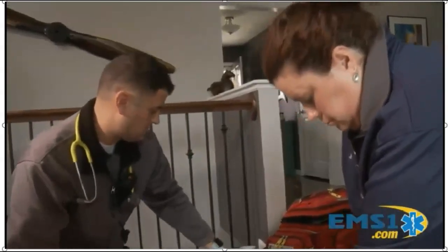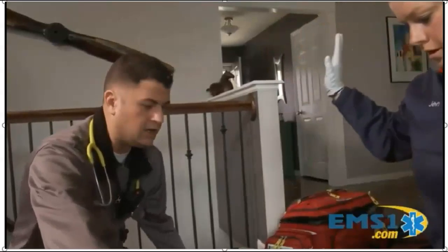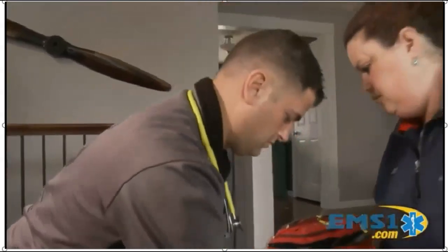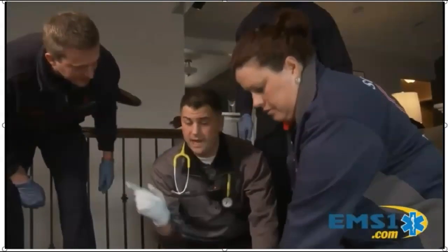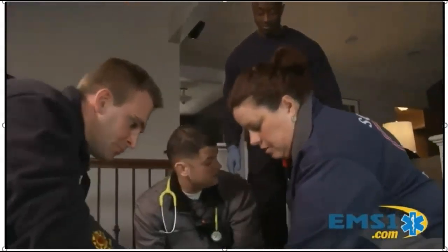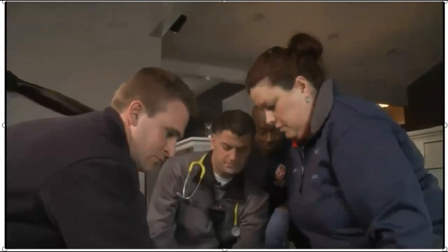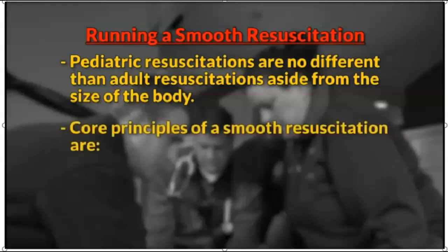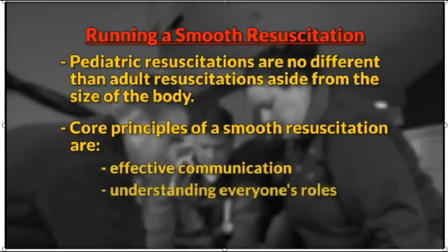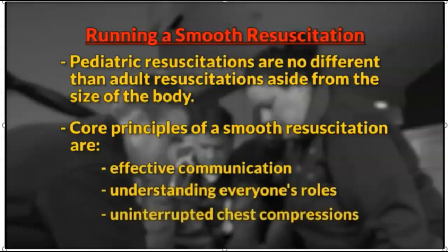In this case, it looks like the medic's agency relies on a 2-man ambulance crew augmented by fire department first responders and law enforcement if necessary. The medics beat the fire department first responders to the scene this time, and they plugged additional resources into open roles in the resuscitation ballet as they arrived. This is really no different than an adult resuscitation in this respect, except that the body everyone is kneeling around is much smaller. A smoothly run code may look different at different agencies, but the core principles are effective communication and everyone understanding their role, and above all else, nothing interferes with high-quality chest compressions.